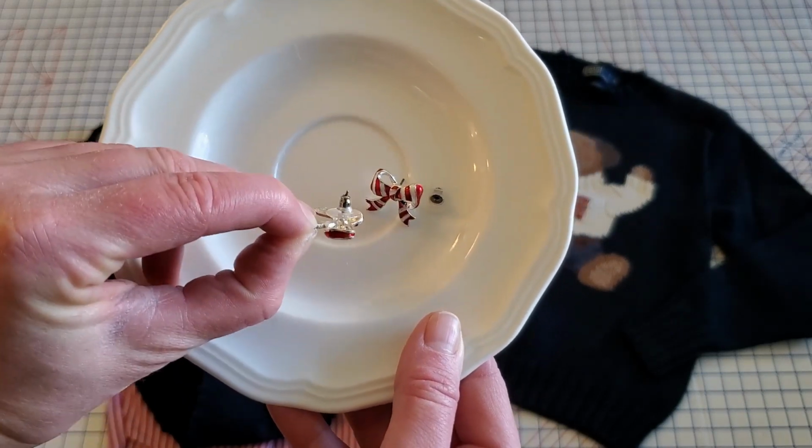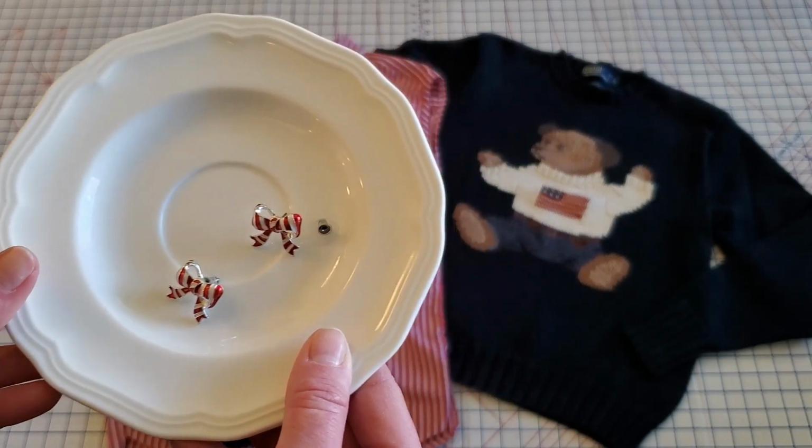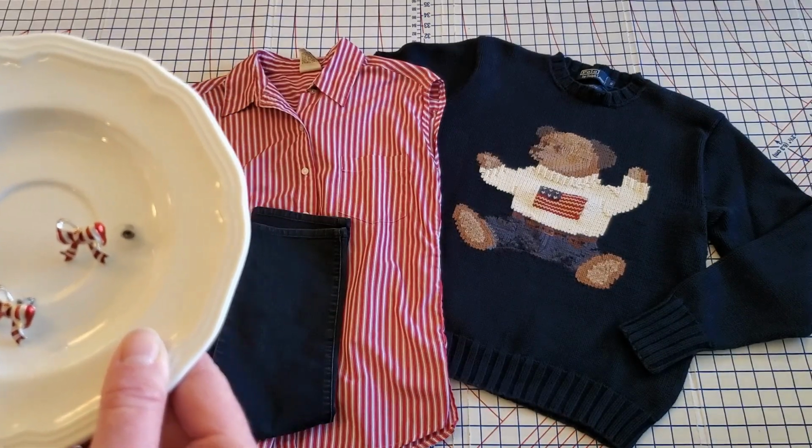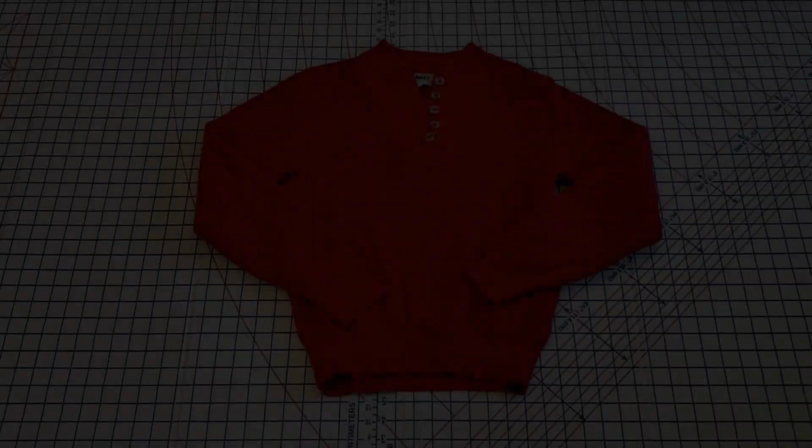These guys are some of my favorite holiday earrings, but they kind of go perfectly with this red and white stripy thing we got going on. So I think they're going to be perfect. It's going to be a little kitschy, a little crazy, but I'm loving it. I'll have to show you what this looks like in a moment.